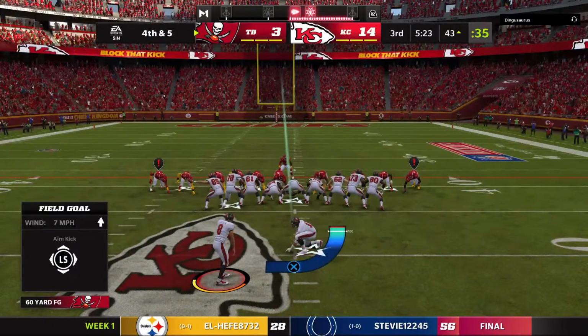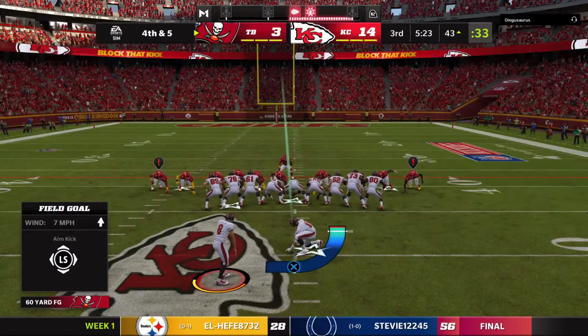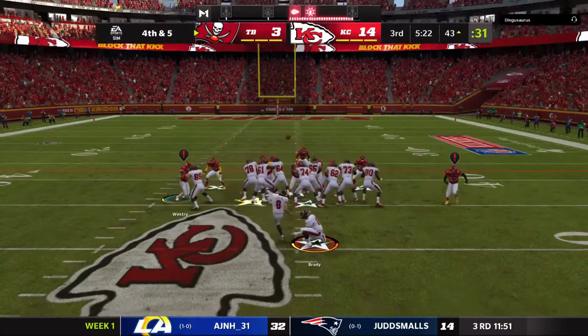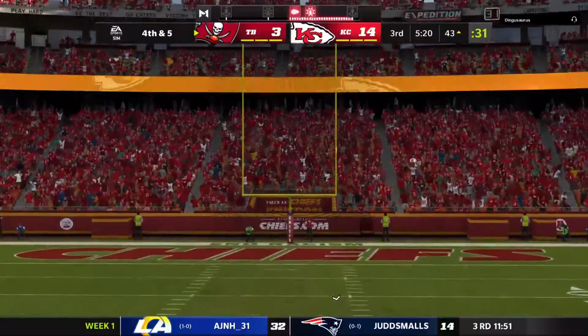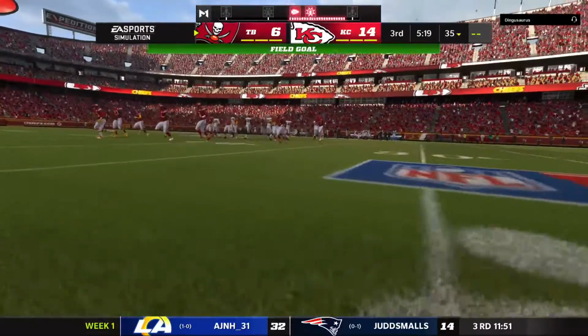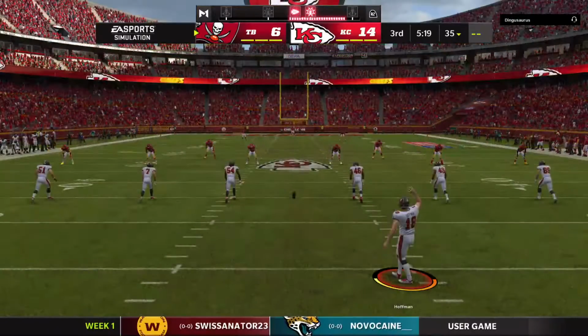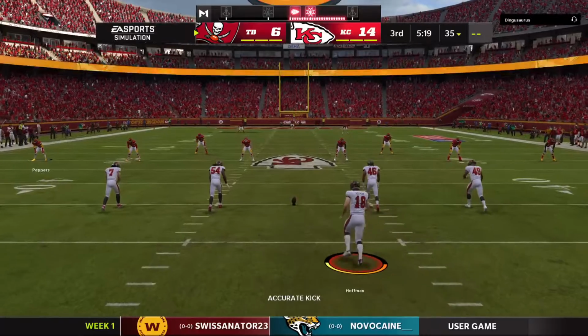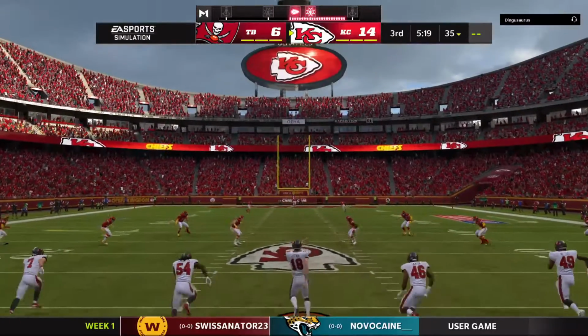Now Greg Zuerlein. We all remember the 57-yarder that sent the Rams to the Super Bowl. They spot it on the midfield stripe, so it is a 60-yard attempt here. And Zuerlein's kick is good. And a second field goal here cuts their deficit to 14-6 now. So a decent drive there to start the third quarter. They only salvaged 3 out of it, but they inch a bit closer.